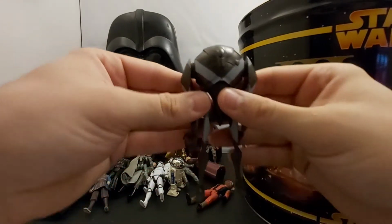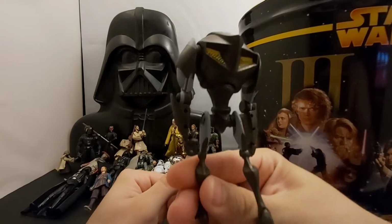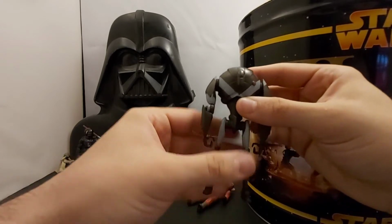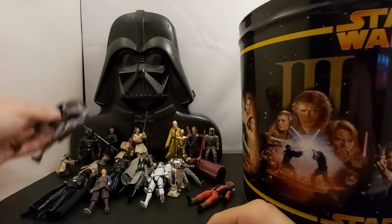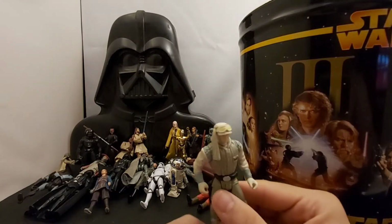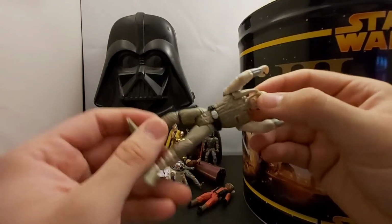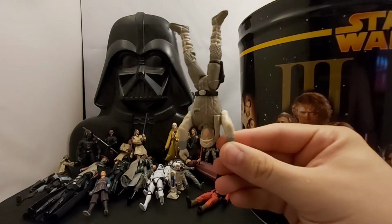It's a Super Battle Droid from the Clone Wars, I think. Got him in a bag, I think, full of used figures. Wish I had more droids, actually. I always wanted them when I was a kid. We got Hoth Luke. Luke Skywalker from Hoth, Power of the Force. Kind of want to stick him in my freezer upside down, just have him hanging out there.